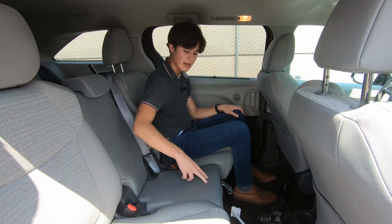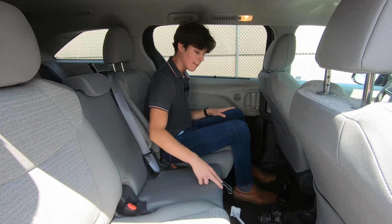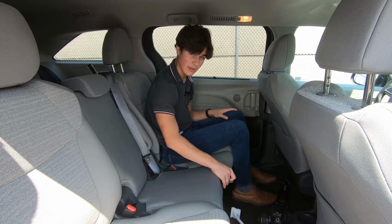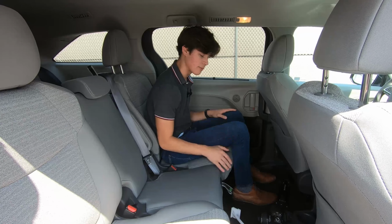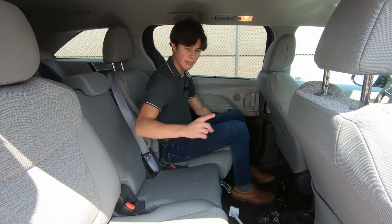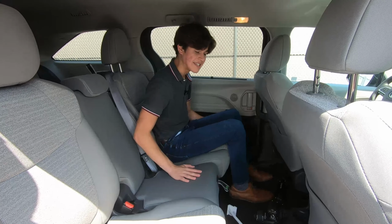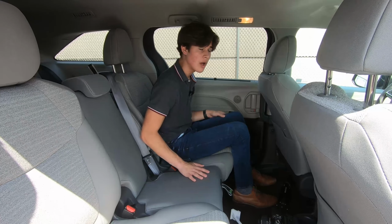I'm not going to attempt to put this seat down and take it out because it is a pain, but you do have little straps with numbers on them that tell you how to take the seat out. Maybe I'll throw up some B-roll that shows me taking the seat out. But you have 2 cup holders under this, 1 cup holder in each door, and then 2 down here, which gives you a total of 6 cup holders in the second row alone.